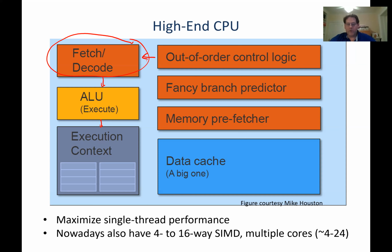All high-end CPUs do that. They execute instructions out of order. It takes a lot of control logic, a lot of data tracking to hide this from the programmer. It appears that it executes all the instructions in order, but in reality, it's not. It takes a lot of hardware to make that happen correctly.